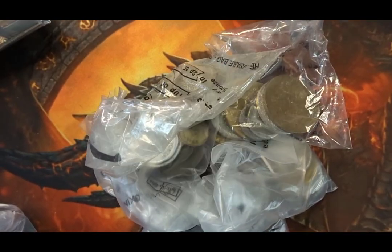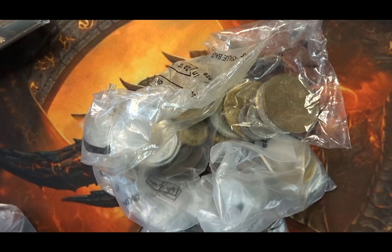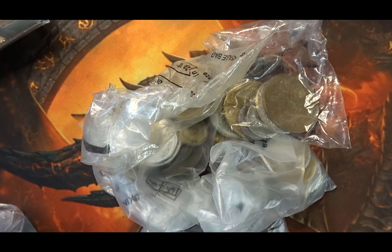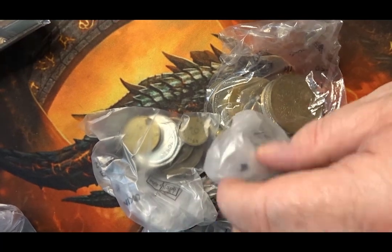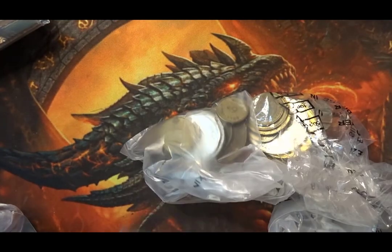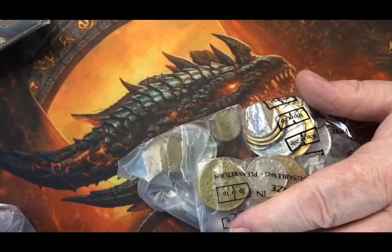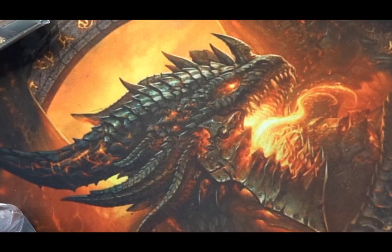Then we have 1, 2, 3, 4, 5 bags of coins. These coins, well, they're not actually coins, they're tokens, and they were sent to me by a gentleman called Captain Coinman. I think he's a gentleman anyway. I don't actually know his first name, I just know him as Captain Coinman. He's been very generous again, and he's given me enough tokens here to make up 5 bags of tokens, which will give me 5 videos of tokens. Which is unbelievable of him, and I thank him greatly for what he's just done.